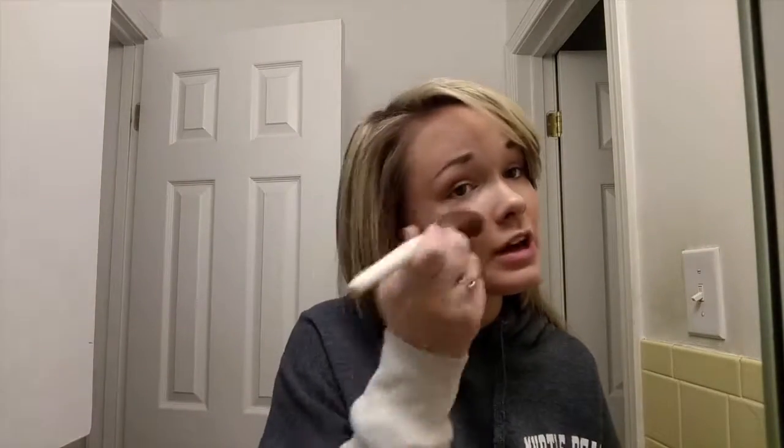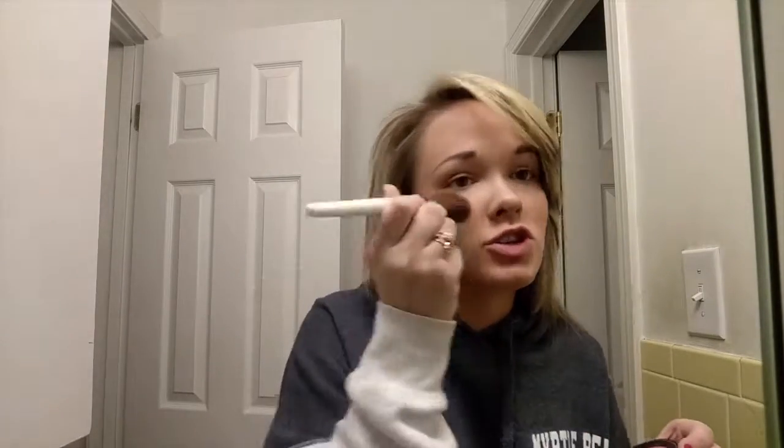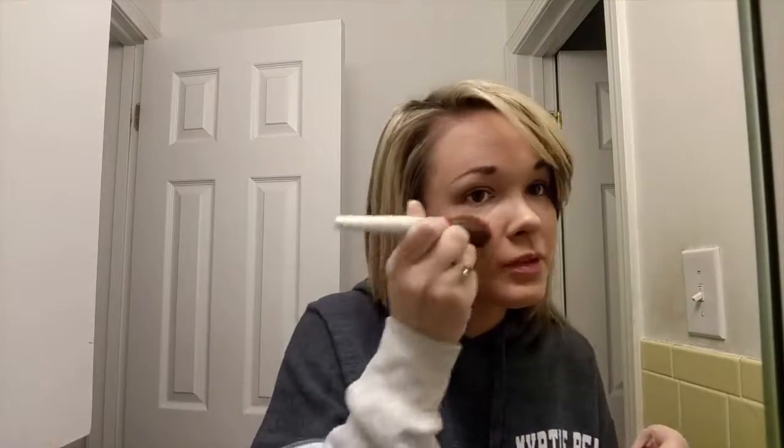Because it definitely works. Although, I am kind of disappointed. It's not as good as most blushes because for it to show up, you have to keep on going back to it and redoing it. See, I'm having to do it a lot. There we go.